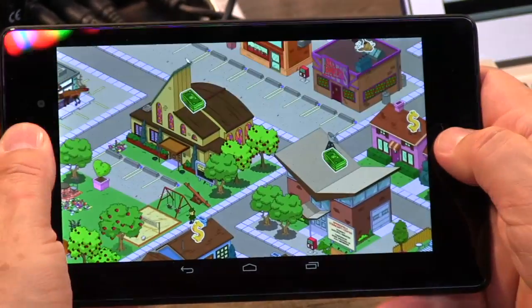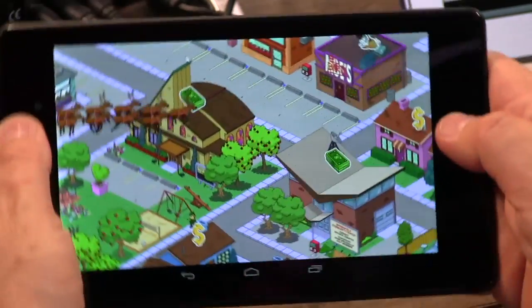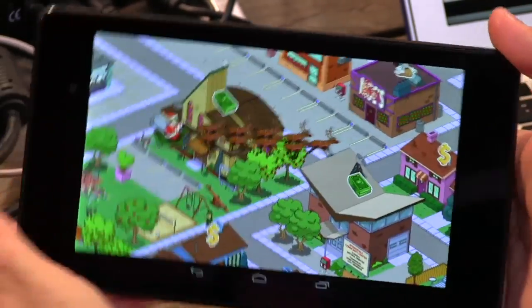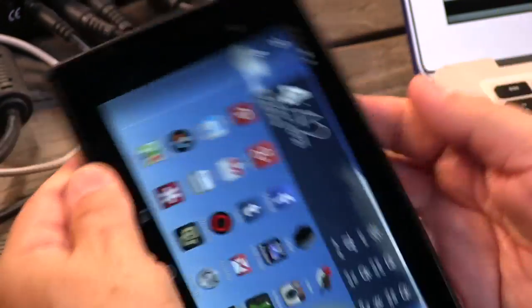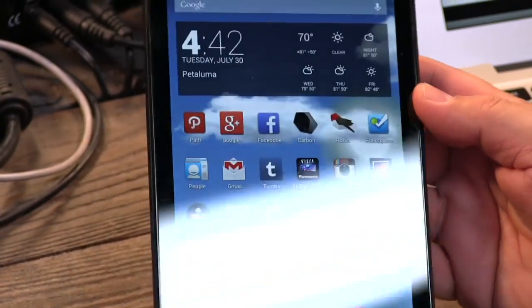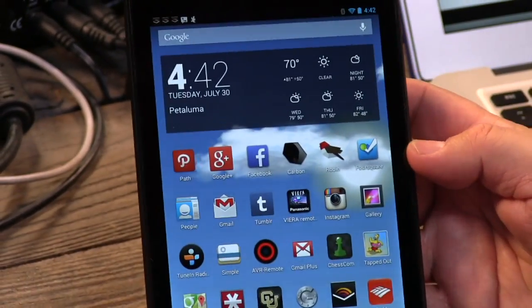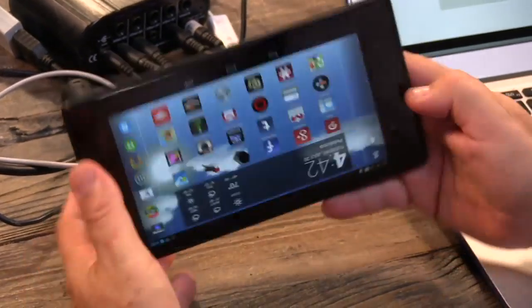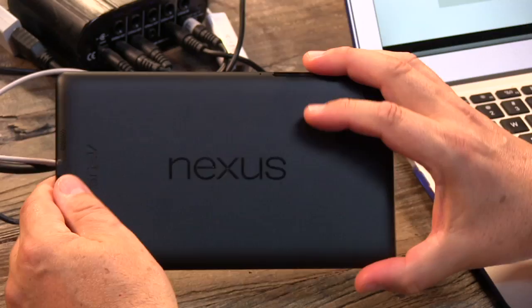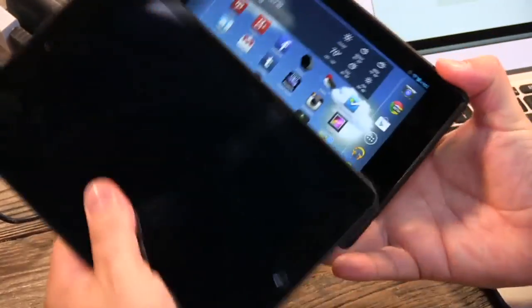Google says they did that so you can hold it and play games like this. It just gives it a funny aspect ratio. It feels a little tall and stretched because it is 16:9. And so as a result, I would have liked these to be a little bit smaller. Imagine if you get the bezel down to just about the size of the screen, this thing would feel like an amazingly tiny thing. It still is pretty tiny. Yeah, I mean, smaller than the Mini. Yeah, it's small.